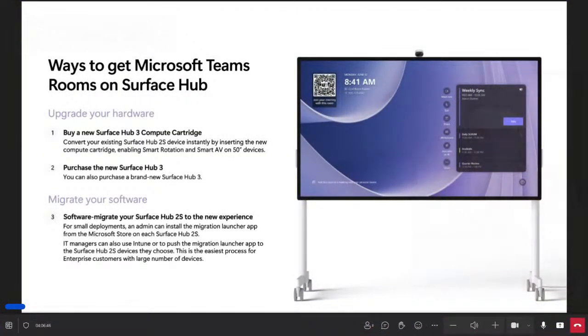So we've been in the game for a while now, and we know that a lot of our customers have familiarity with our Hub 2S product. And really, in our commitment at Microsoft, wanting to create secure, inclusive, pain-free experiences, we want to talk more about what our approach is to providing the latest experiences for our customers.